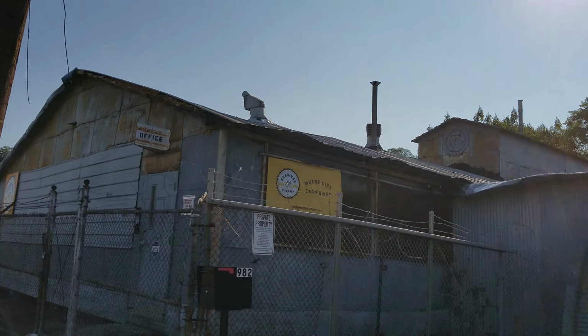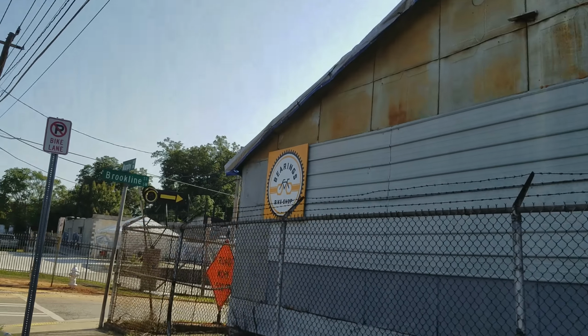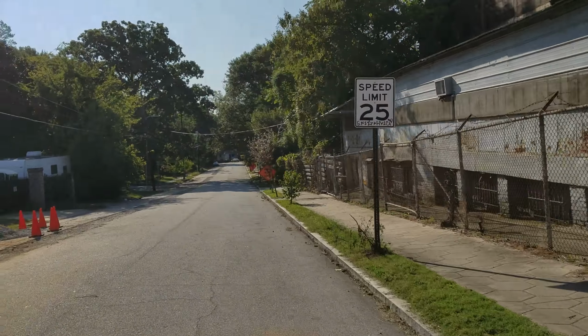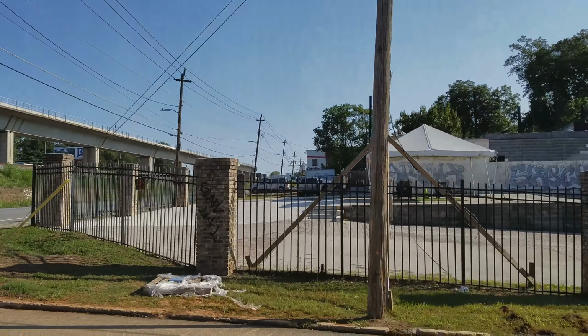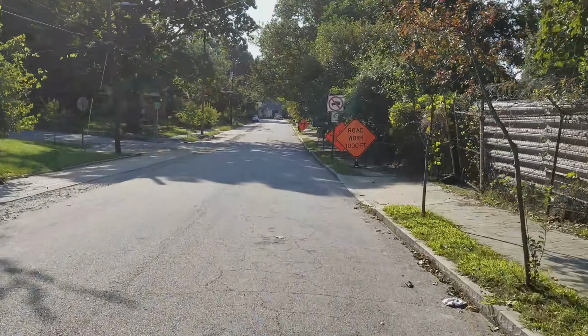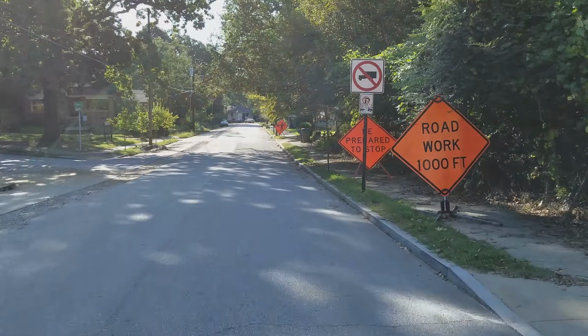Okay, so again, here's Bearing's Bike Shop. Bearing's Bike Shop is on the corner of Murphy Avenue and Brookline Street. And I came from that way. That's looking north on Murphy Avenue. I don't want to take you right down into the heart of Adair Park. This is a beautiful neighborhood.